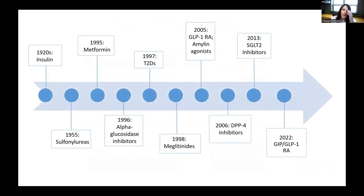First, I want to start though with a historical perspective of diabetes medications. So it's now been about 100 years since insulin was developed. And then it wasn't until about 30 years later that we had the introduction of sulfonylureas, and then another 40 years after that until metformin became available. And then in the 1990s, we also saw the development of alpha glucosidase inhibitors, TZDs, and meglitinides.